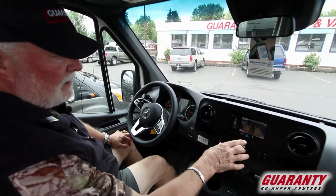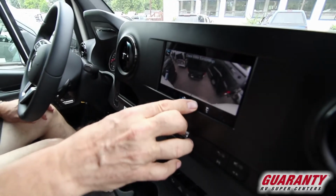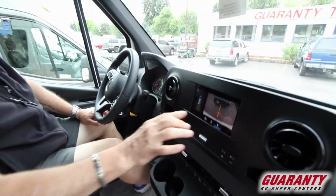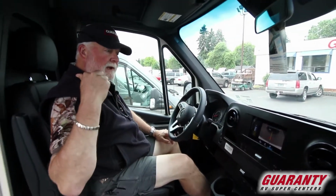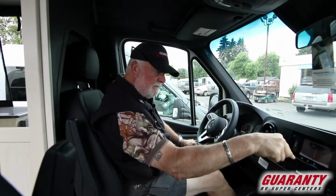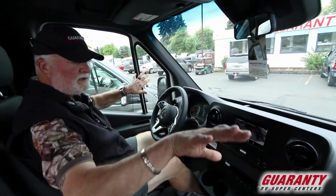Here's your backup camera. Here's a wide angle view, a little narrower angle, and this is right behind the van. So if you're backing up, so I don't hit the van behind me, I could just focus right down on the ground. And of course, this gives me the wide angle to show what's around me.